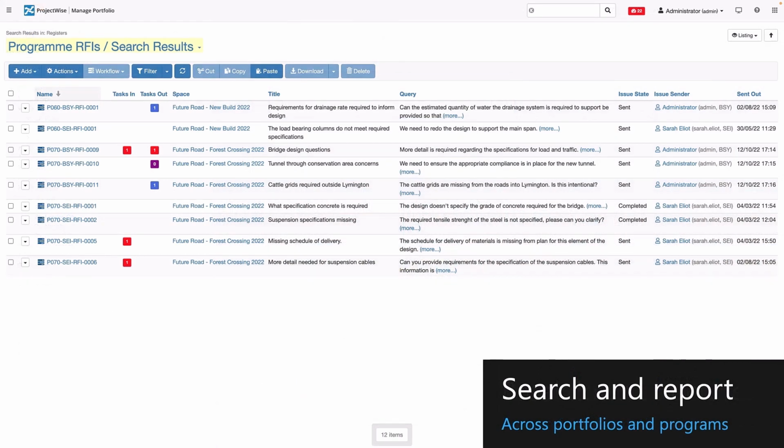And finally, I've got all this information on there. It's the ability to then search across that information that really makes a difference, to report across that information. Here I'm pulling out all requests for information across a particular program, which could be hundreds of different projects. And these could be just the RFIs that are still open, still not complete.